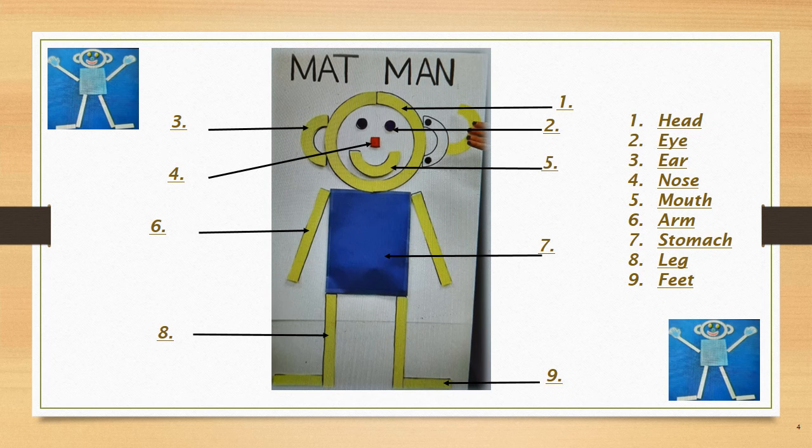Children, we learned about the body parts last week. Now, we are going to have a quick recap of the body parts by discussing which body part is where on our body. Alright? I have numbered the body parts from number 1 to number 9 as shown here in the slide. I am going to ask you and also tell you which body part is according to which number.